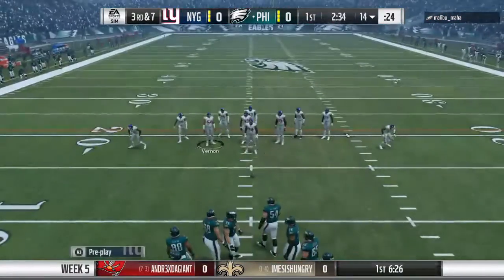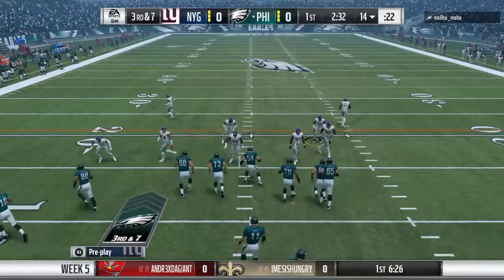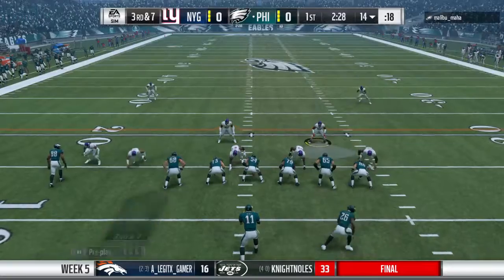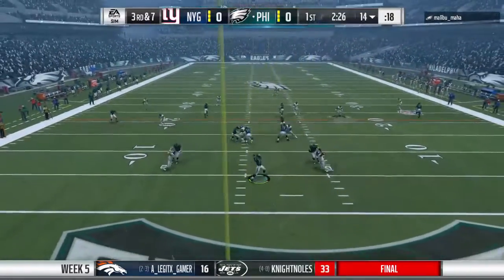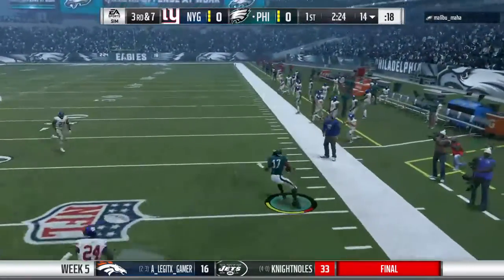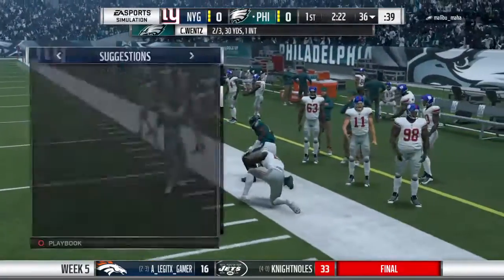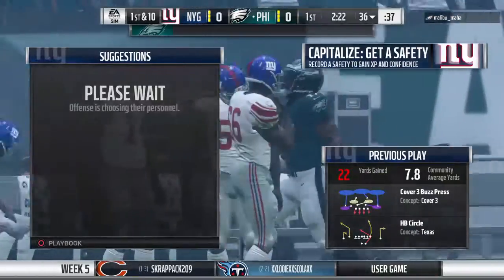So here we go, a 3rd down after the 2nd down pass completion. Shotgun now for Wentz. And Jeffrey's got it. And they convert on 3rd with a gain of 22.